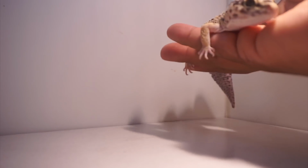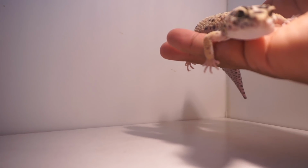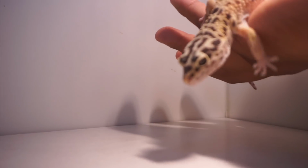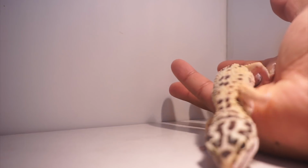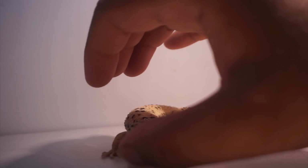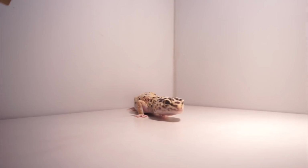I mean, there are some that will allow you to handle them and interact with them, but because they're nocturnal, chances are you're not going to stay up and try to handle them. So if you do want to handle them during the day, they might be a little bit more grumpy. They won't bite, but they just won't want to be handled as much. As you can see, she's just trying to walk away, whereas if my bearded dragons were here, they would just stand there like a statue while I made this video.